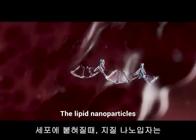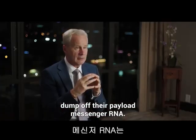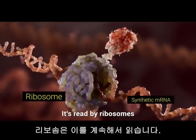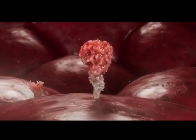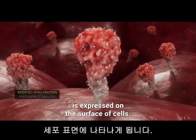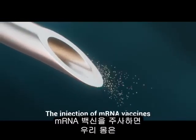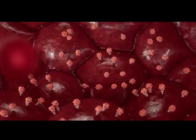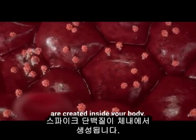The lipid nanoparticles attach to cells, then dump off their payload, messenger RNA. The messenger RNA is then taken into the cytoplasm of the cell. It's read by ribosomes over and over again. The spike protein, which is a foreign protein, is expressed on the surface of cells. The injection of mRNA vaccines turns our bodies into spike protein manufacturing sites. With every dose, a substantial amount of these modified spike proteins are created inside your body.